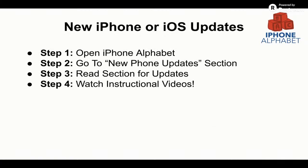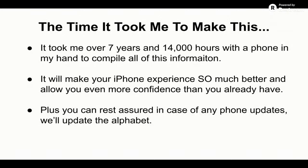Here's how this works. Step number 1, you're going to open the iPhone alphabet, the app. Number 2, you're going to go to the New Phone Updates section. Number 3, you're going to read the section for the updates. And number 4, you're going to jump right into the videos, whether it be basic communication or productivity, that are going to show you how to do the things. They're going to show you how you do fast swipe, how you do instant scroll. And instant scroll I'm actually going to show you here in a little bit, but they're going to show you how to do those things. And for any new iPhones or iOS, we're going to update it for you.